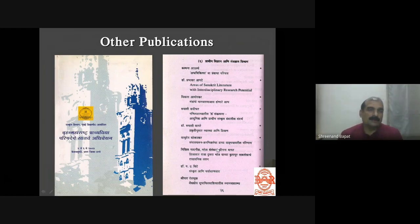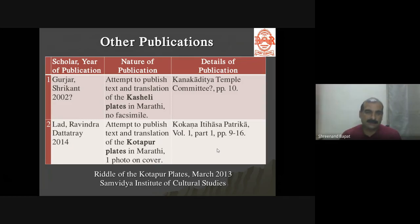Then you see, again we are going to the Kasheli charter. Mr. Shrikant Gurjar, in 2002, perhaps, brought out a pamphlet on the Kasheli charter, and this is the copy of the pamphlet, and it is 10 pages, and he gave the text and the translation of the charter. Then about the Kotapur plates, it was Ravindra Lad who attempted to publish the text and translation of the Kotapur plates in Marathi, and he gave also one photo on the cover of the particular journal.